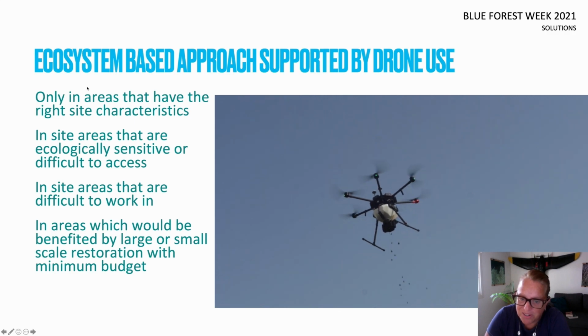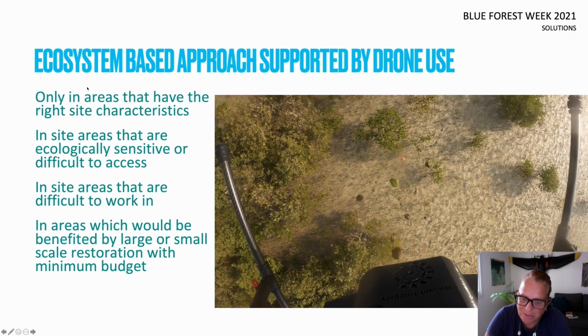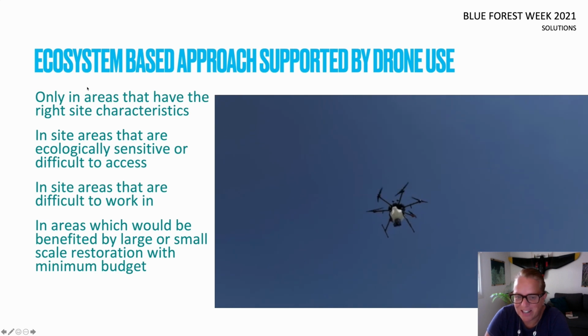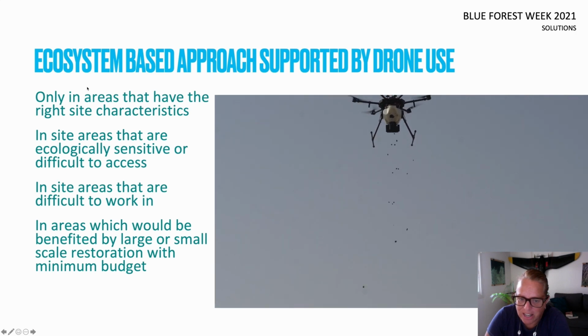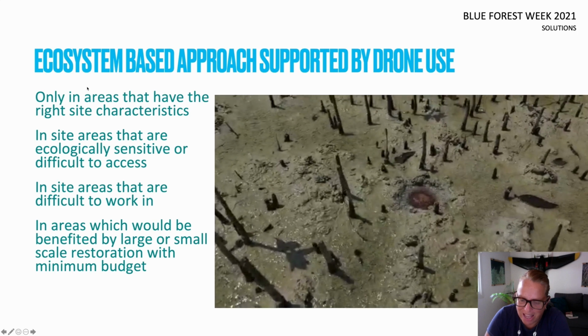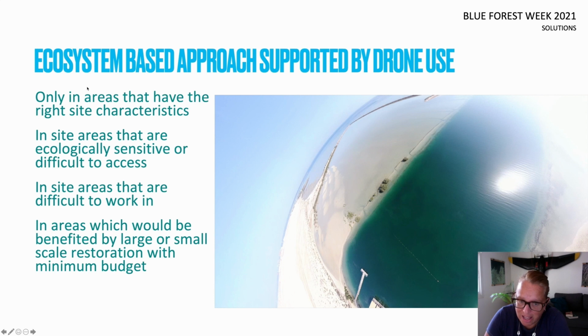But really all we're doing is dropping the seeds and the seed balls in the right location at the right time, at the right tide level. We're making sure they're embedded, we're making sure they're in the shade, we're making sure of the way the seeds are collected and when they're collected. All these factors are essential towards the success of the project. Drones enable and support, and can fly in large swarms so you can plant thousands at a time, but what's important is the ecosystem itself.